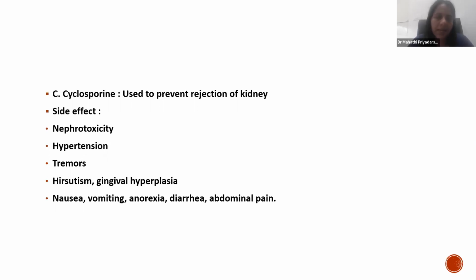Another immunosuppressant that is used is cyclosporin. It is also used to prevent rejection of the kidney. So what are the side effects of cyclosporin? It can cause nephrotoxicity, injury to the kidneys, hypertension, tremors. Tremors means shaking of the hands, hirsutism, that is excessive hair on the face and neck, and gingival hyperplasia, hyperplasia of the gums, nausea, vomiting, decreased appetite, diarrhea, abdominal pain. These are all the side effects of cyclosporin, which is another immunosuppressive drug.